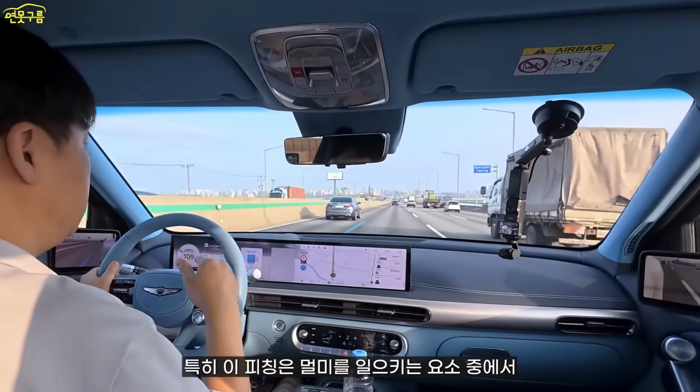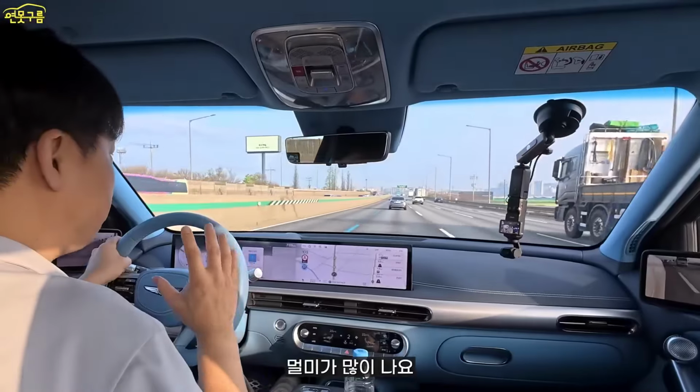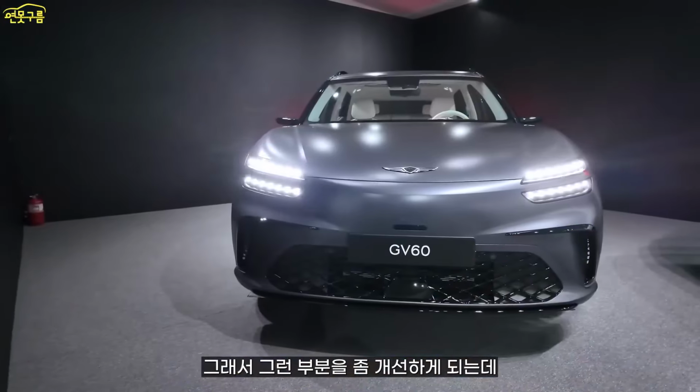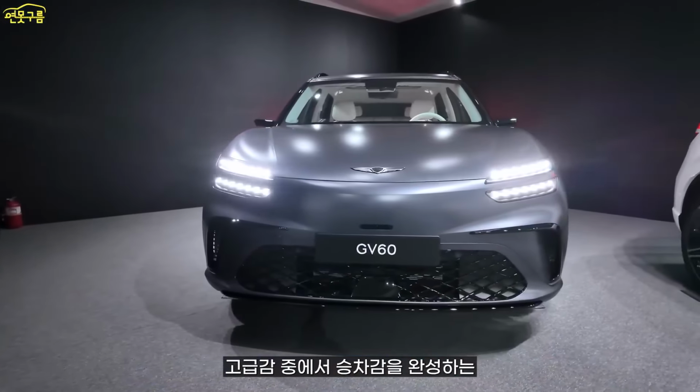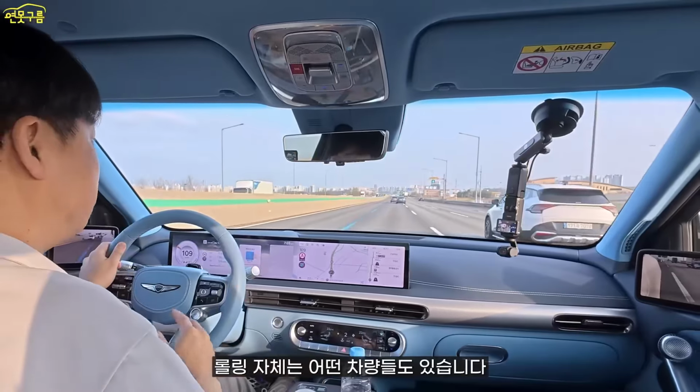Especially, pitching is the strongest factor that causes motion sickness. It really makes you feel sick. When you look at these kinds of cars, they usually have a lot of pitching or rolling, right? So they try to improve those aspects, but when it comes to pitching, which really completes the ride quality, it's definitely less noticeable here. Rolling occurs in all vehicles.